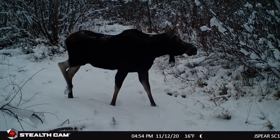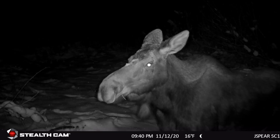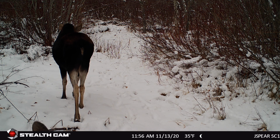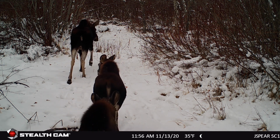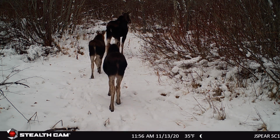Back down closer to Bozeman on the Trail Cam 1. We've got the mom cow moose coming through. Here she is at night, November 12th, giving herself a good shake off. You can hear her ears flopping back and forth. It's kind of cool. Here she is again coming through, baby number 1 and baby number 2 on November 13th, about noon. Looks like 35 degrees, walking through some snow there.